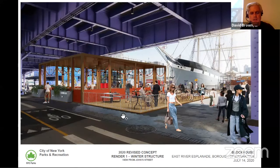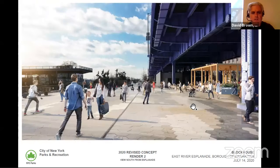So this will be the bar in the winter. Again, we are enclosing it with a clear vinyl in order to winterize it, protect from the wind, and providing a red skirting at the base. I think with the wood and the red, it also brings a sense of warmth and vitality to this undercroft condition as well.